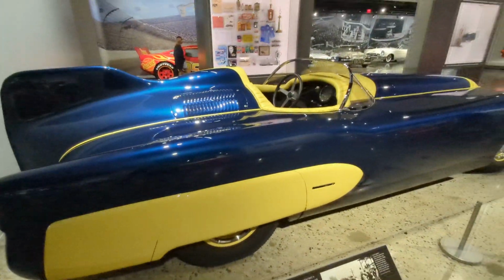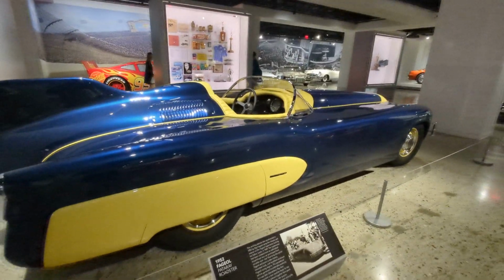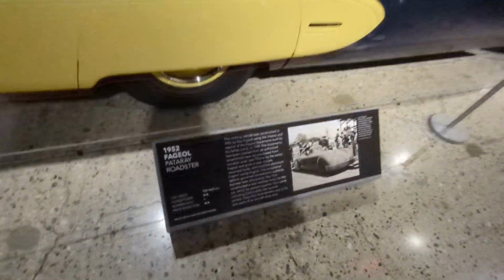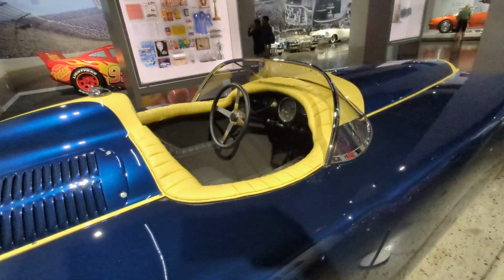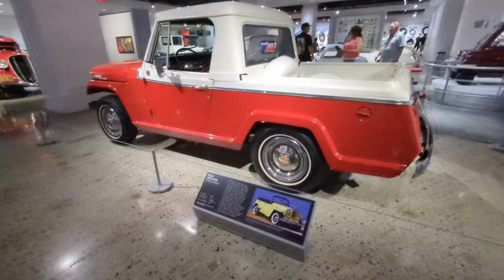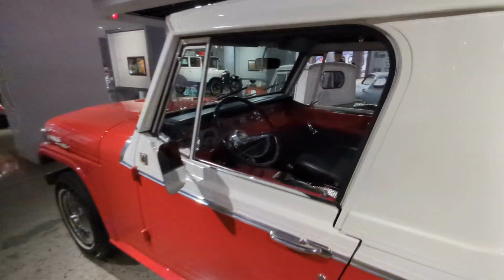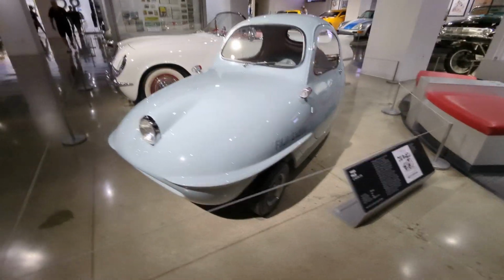1952 Fagioli Pateray Roadster. I guess that's what they're calling it. There you go. Read all about it if you want. But super cool. Wow, wow, wow. Amazing stuff here at the Petersen. Jeepster Commando. 55 Fuji Cabin 5A. Wow.